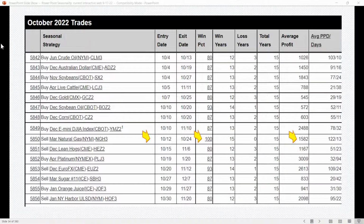Okay, so then I come down here and look at this one right here. This is a big one. This is natural gas. So you can see it goes short the March natural gas contract every year, around the 12th of October, and then out the 24th. This has been a winning trade 15 out of 15 years, and the average profit per trade has been $1,582. So then we can drill down more into those statistics. If I want to look at it, oh, wow, that looks interesting. Let's take a look.